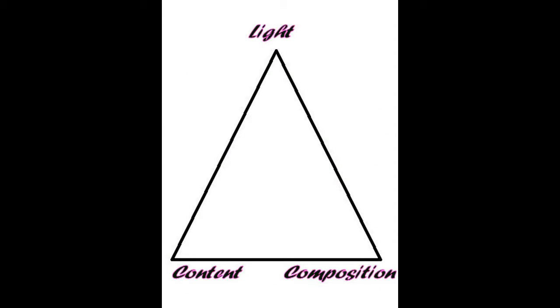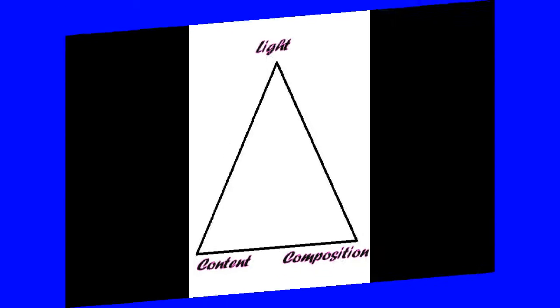This is the picture triangle. To get a great picture, you need all three elements: light, content, and composition. You can get a good snapshot with one, you can get a decent photograph with two, but a great picture, you have to have all three. And I like to name them a little differently.